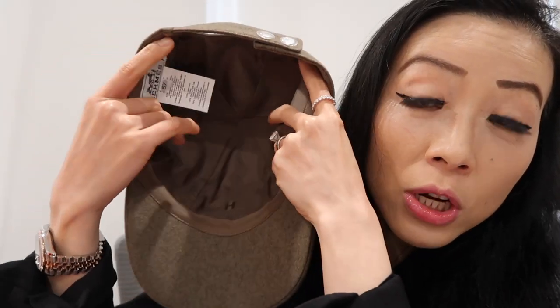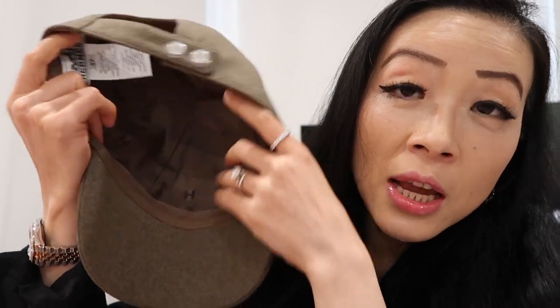I don't know if you can see those H motifs inside of the lining, which is really, really nice. And the patch in the front here is in 100% calfskin. I was looking for a cap like this in San Francisco, but I was never able to find it in my size. I got this one in size 57, and I just wear it as is with the two buckles snapped on, and it fits me perfectly.